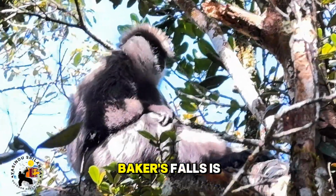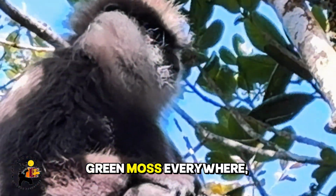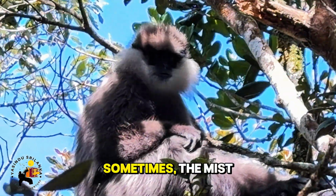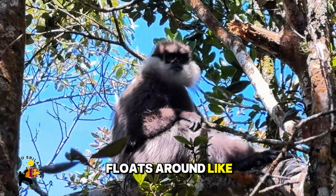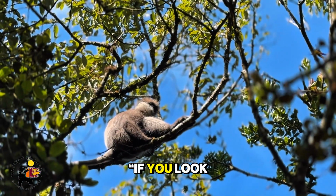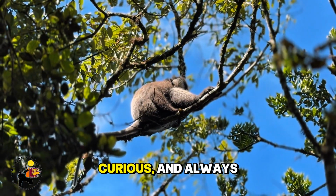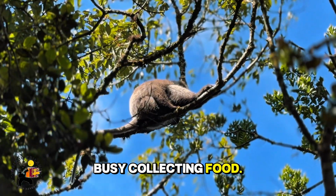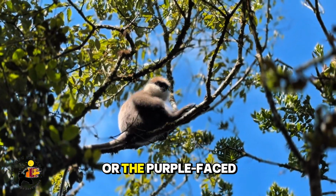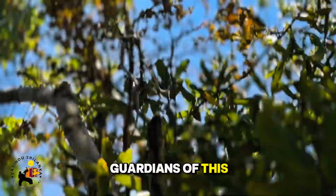The trail to Baker's Falls is full of life. Cold mountain air, green moss everywhere, and the sound of rushing water growing louder with every step. Sometimes the mist floats around like smoke, making it feel like walking through a magical forest. If you look closely, you'll see squirrels jumping from branch to branch, quick, curious, and always busy collecting food. And up in the trees, you might spot the gray langur or the purple-faced monkey. They watch you quietly, like the true guardians of this forest.